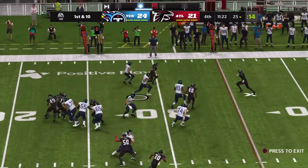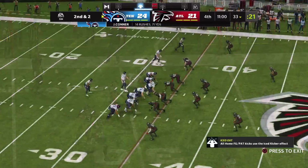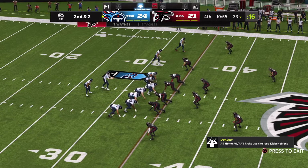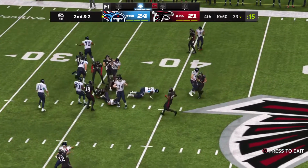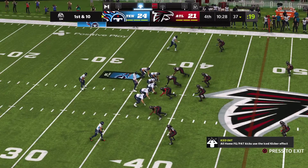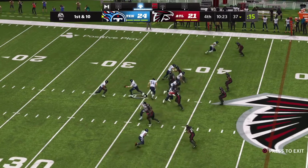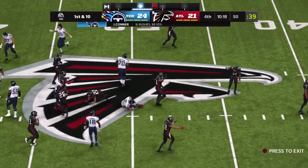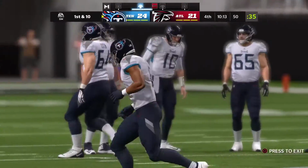On 1st and 10 is Counter. And he's upended at the 33 following a good pickup of 8. Here's a 2nd and 2 now from the 33. Again, it's Counter. And he'll be brought down right around the 37. On 1st down, it's Connor. And he'll be stopped right at midfield. 88 yards on the ground for him now as he has gotten better, really, as the night's gone on.